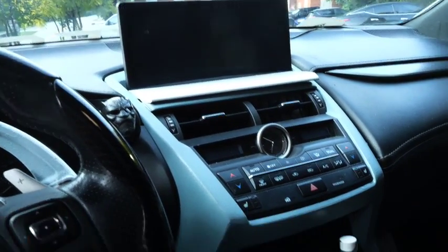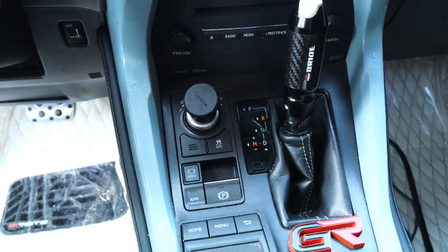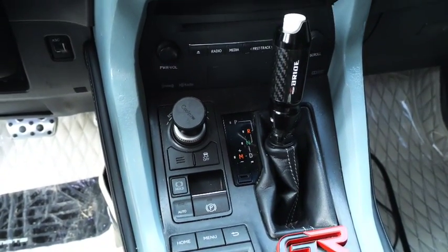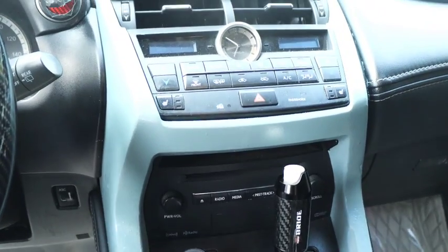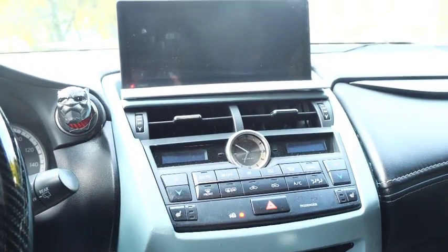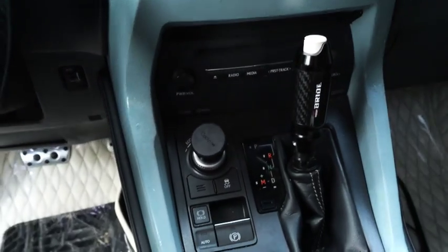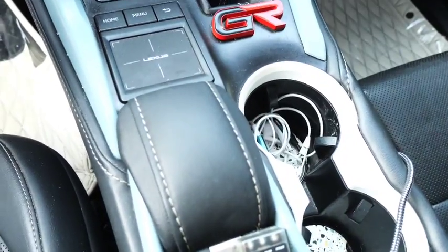And then down below is my gear shifter. So no, this is not a manual, even though that's probably more of a manual gear shifter knob. It actually fits the NX just fine. I like the whole look of it. I like the feel of it too. So people think it's a manual car. It is obviously not, but I do drive in manual mode probably 95% of the time. It's pretty fun. And then of course I've painted my trims and also around my cup holder.